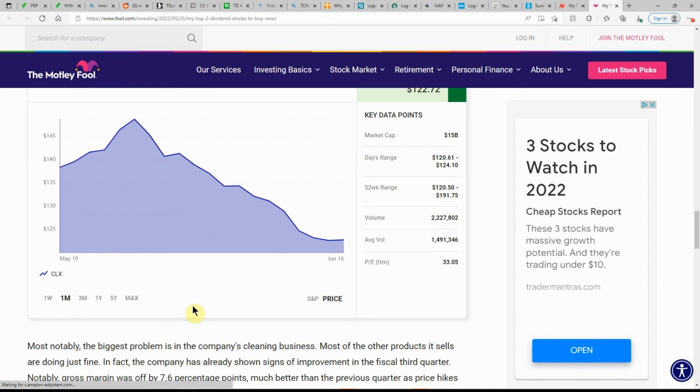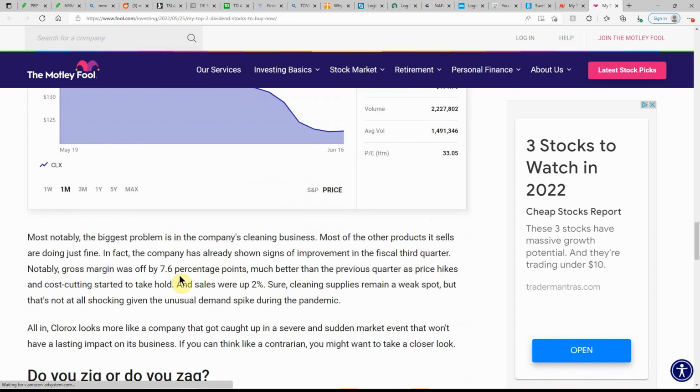Volume of 2.2 million. So kind of small volume on this one, but this one doesn't move in great jumps. Although it did appreciate, it doesn't move like Tesla or some other stocks out there, so I'm not going to get too much volume on this one.